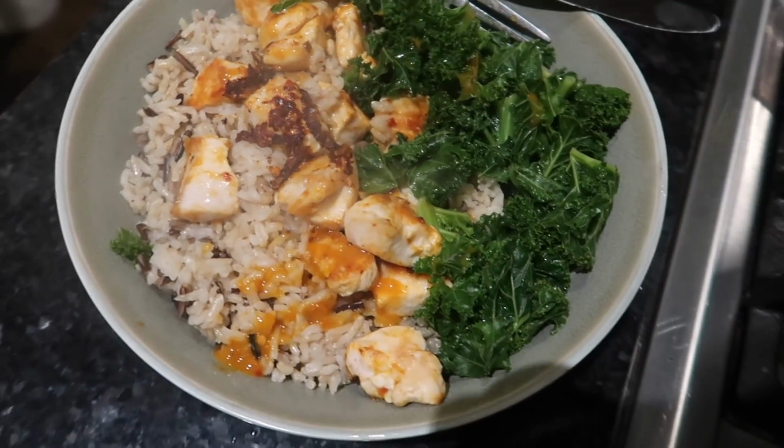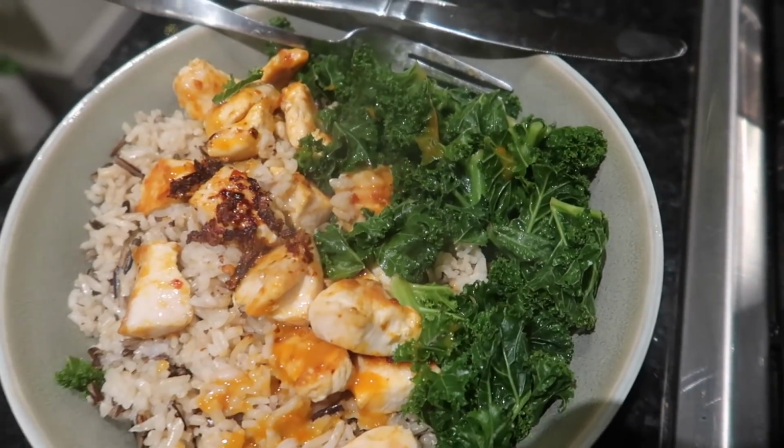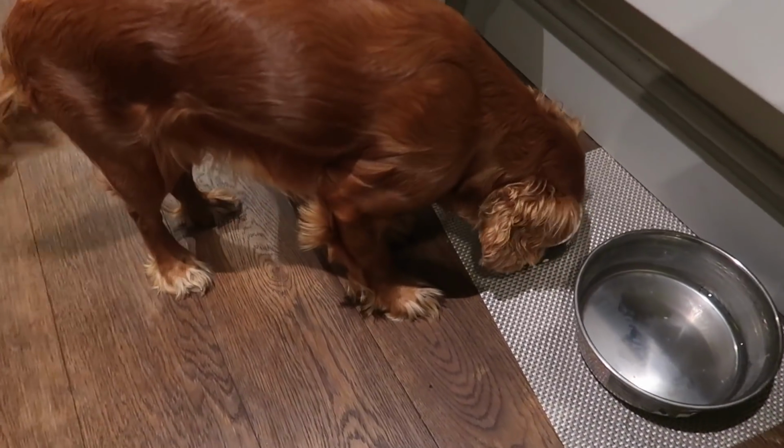So that's the finished product. Some peri peri chicken, the brown basmati and wild rice, and some steamed kale, and I'll give you that one for free. Good girl. Good girly.